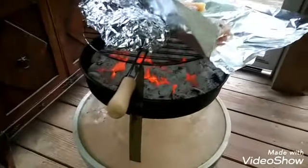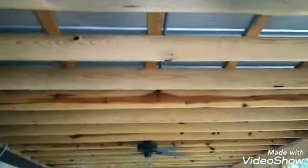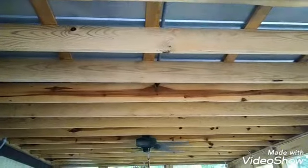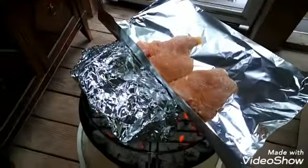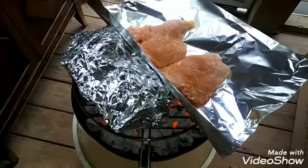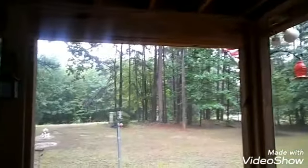Still got nice hot coals going at the bottom there. Got the ceiling fans on. Oh yeah, it's a nice breeze with the ceiling fans. Circulates everything. So nice. There's nothing like grilling on a porch in the rain. People say it's rain, we can't do nothing when it rains. You can do so much when it rains. You just have to be creative.